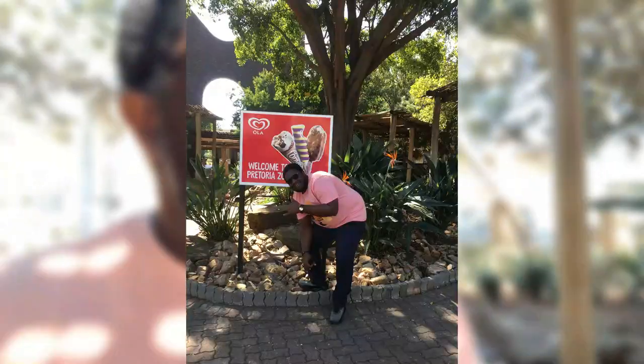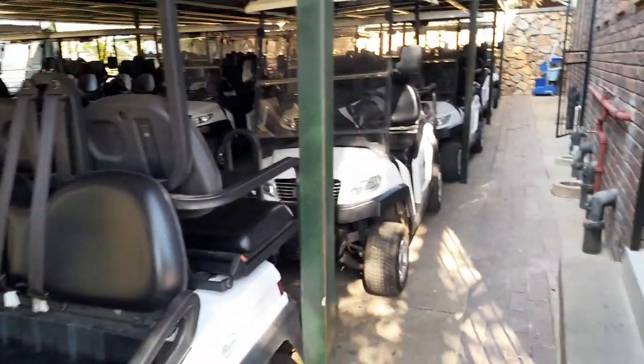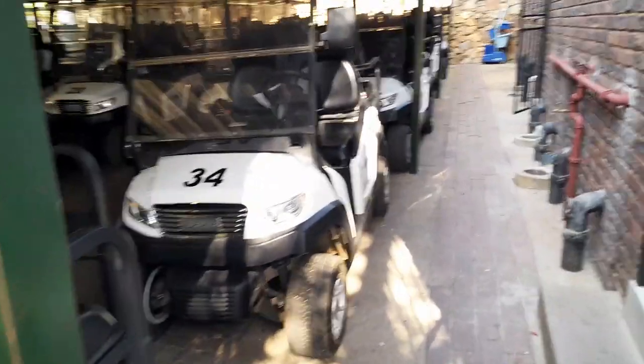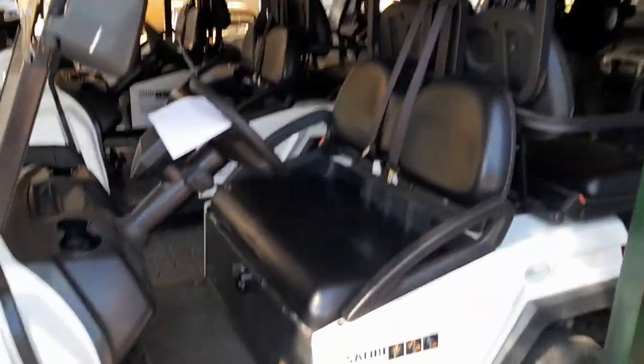Okay, I'm going through the entrance of the zoo. I'll drop a few pictures for you guys to see. And okay guys, before we start our journey to exploring the zoo, we have to book for this. My uncle is doing that right now. I just want to show you guys. It will be our ride for the rest of today until we leave the Pretoria Zoo. Let me know what you think, guys.